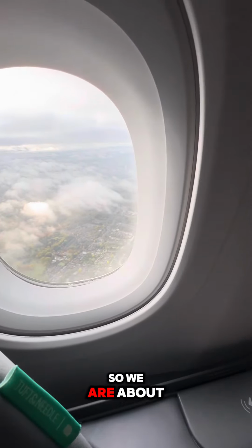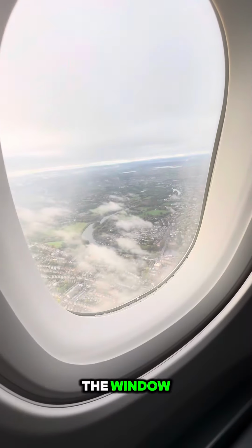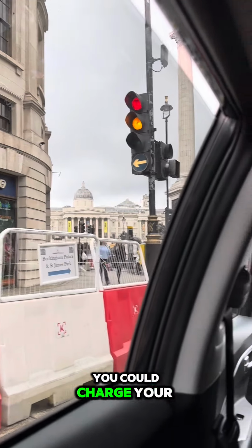So we are about to land. I don't know if you can see the wireless charging right by the window. Yeah, it's cool that you could charge your phone.